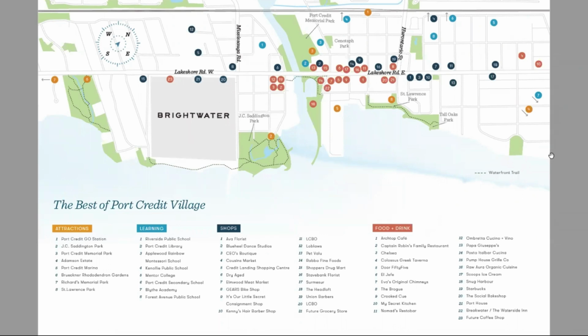You look at all the green space here, all the park space that's already established in the area. J.C. Saddington Park, right beside the Brightwater community. Lots of green space right on the waterfront trail. And there'll be more park space built into the community as well, as it is 72 acres.